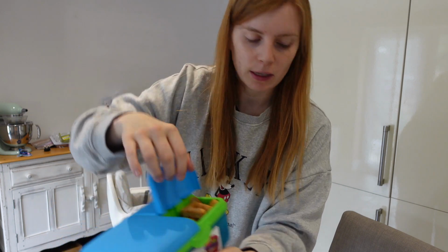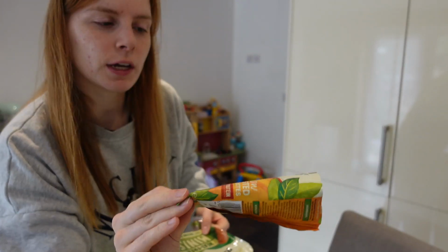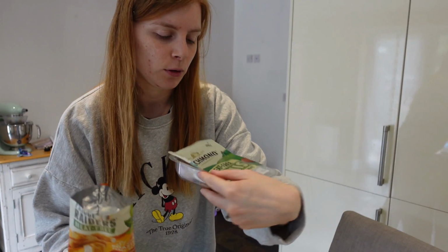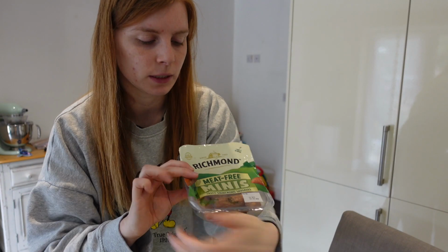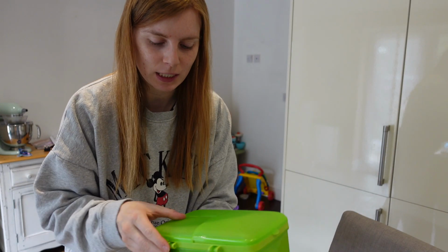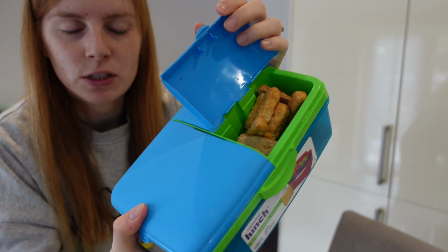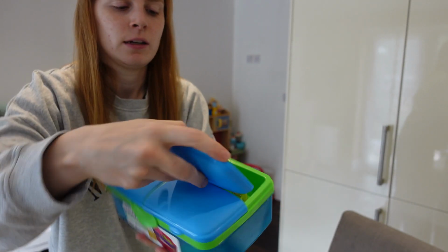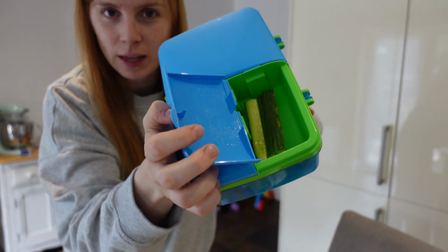There are these meat-free fridge raiders. These are delicious, and they're usually only £1 from Sainsbury's. And we also have some mini Richmond sausages. I've cut them lengthways, obviously for choking purposes. So that's the fridge raiders and the sausages in there for her. And then some cucumber fingers in that one there.